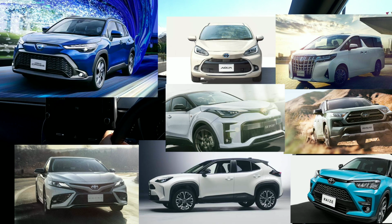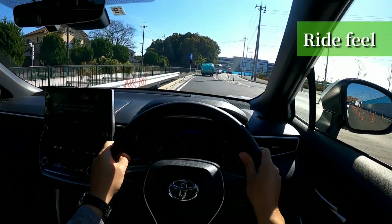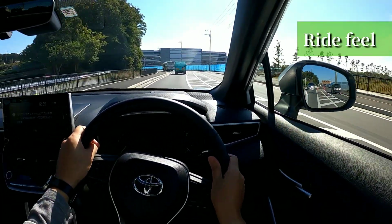Did you notice? Isn't there something different? Yes, it's the color. The image color is dark blue, which is very unusual for Toyota. It's usually white or a primary color.